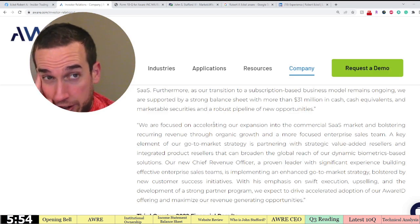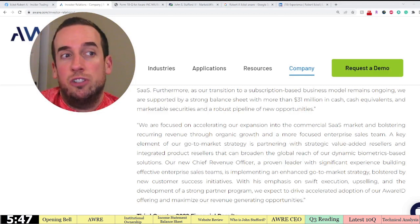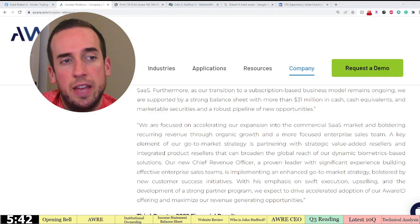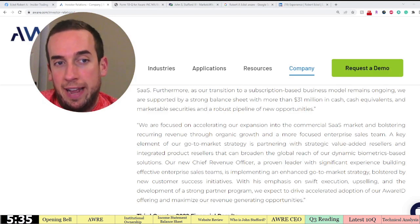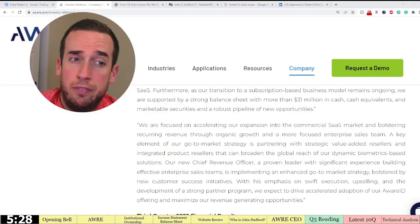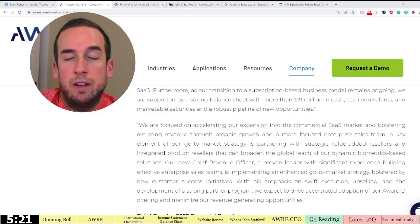Okay, a lot there. A lot of really good stuff said by the CEO, and looking at the facts, they have 29 million in cash. They are expanding into the commercial market, bolstering recurring revenue through organic growth with an enterprise sales team. So I love this. I really do love this.